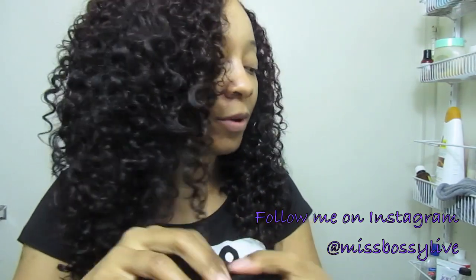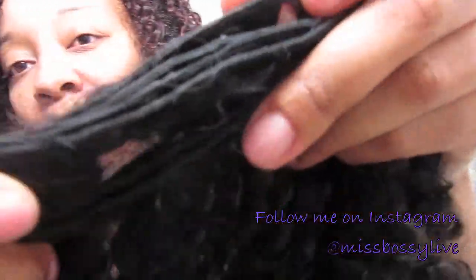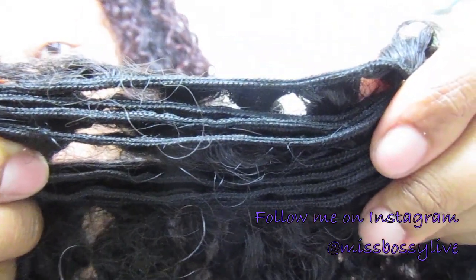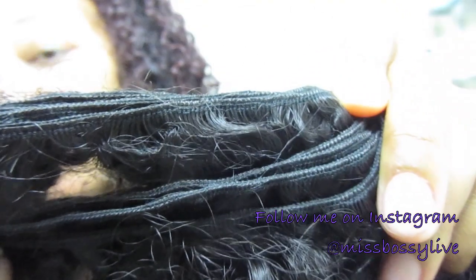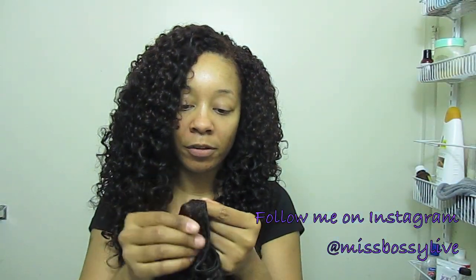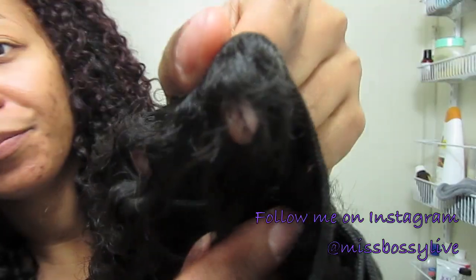And I will show you the wefts. The wefts can be split. I will not be splitting them, but it does look like they can be split. I actually wouldn't even recommend splitting them. Okay, so these are the wefts. The beards are pretty short, as you can see.